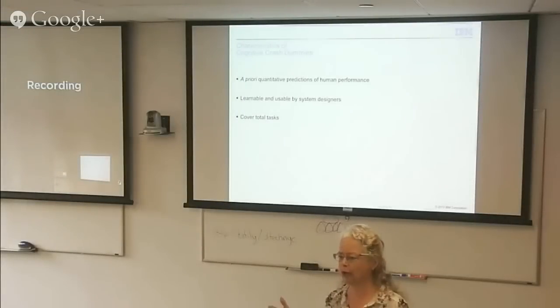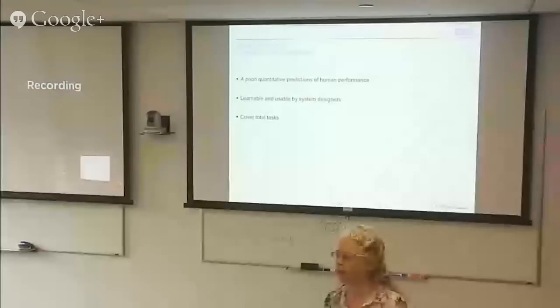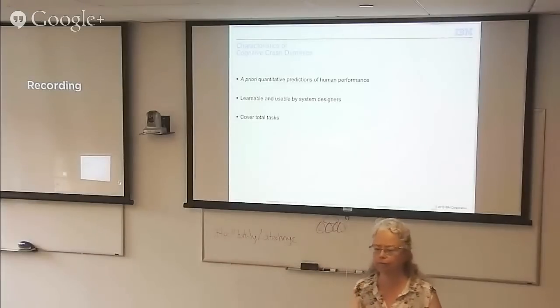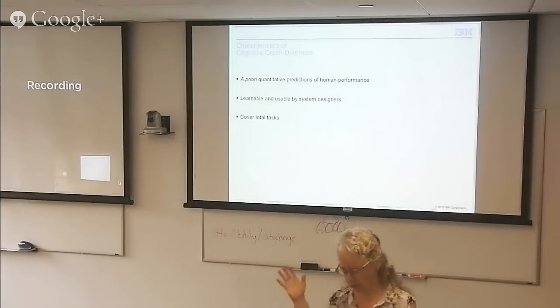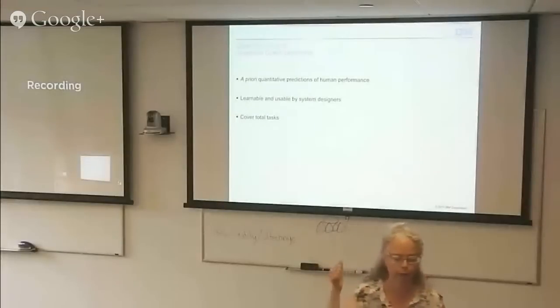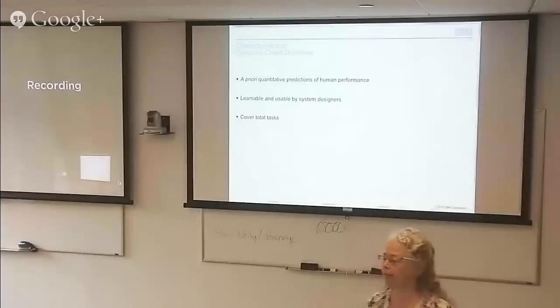Cognitive crash dummies allow you to say things like, this is going to take someone half the amount of time to learn, and so you're going to save this many dollars on training costs. Or this is going to cause so many fewer errors, and so we're going to save money on our call-in help. Or this is going to be a lot more efficient, so our end users, our companies that buy our stuff, are going to be able to get their job done in half the amount of time. Okay, so everybody gets down to dollars and cents. So that's why it has to be quantitative. Also, not every company is big enough to have PhD psychologists roaming around doing this stuff.